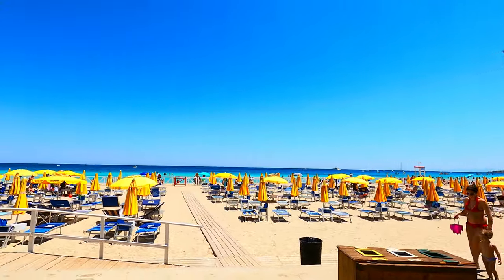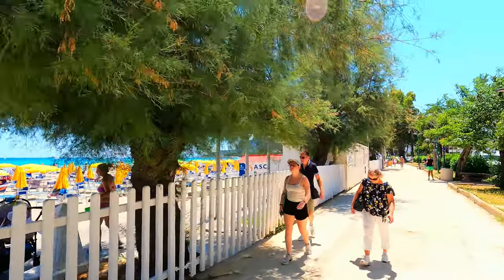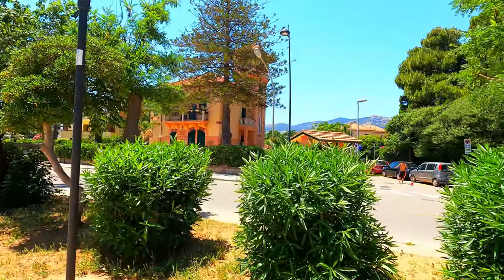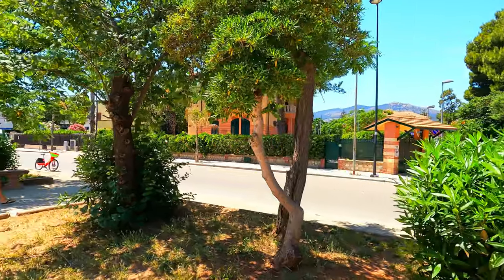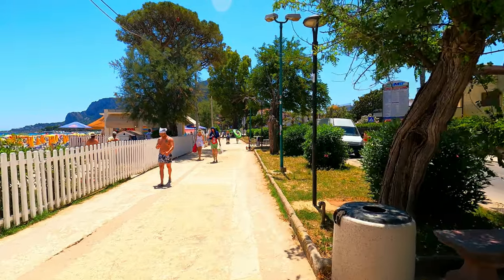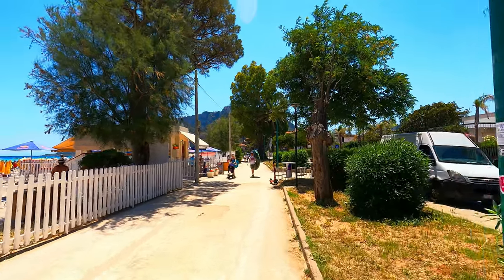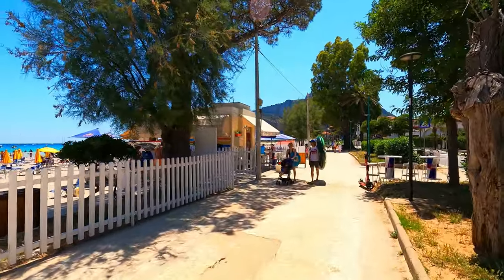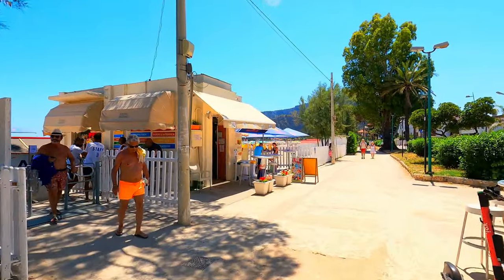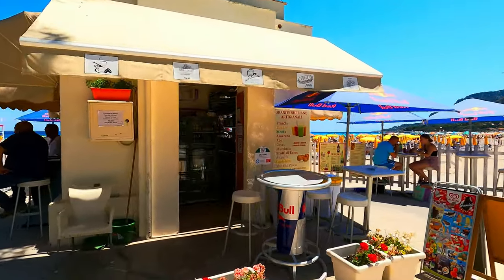Wow, so nice, the beach, the lidos, and very beautiful. And here another nice villa of Mondello. So you see that the beach is very well equipped. There is some space for free access to the beach. Then there are many lidos, many bars, and there are also many showers, which are free. So if you come here and you want to take your shower as well, you can do it, no problem. Look here, a nice bar.